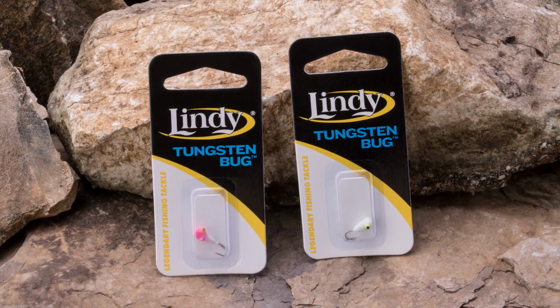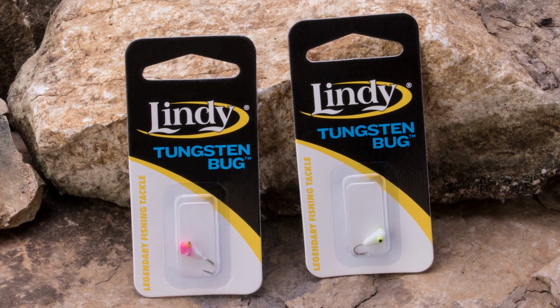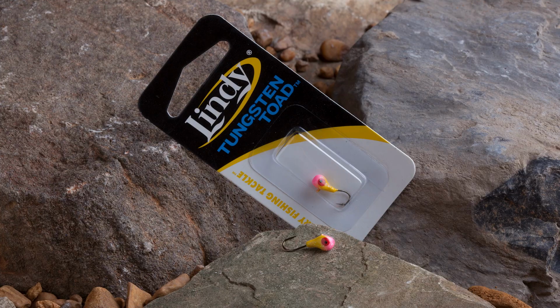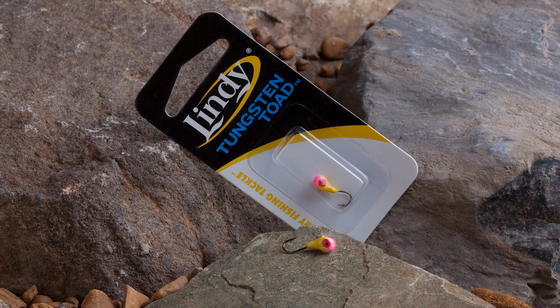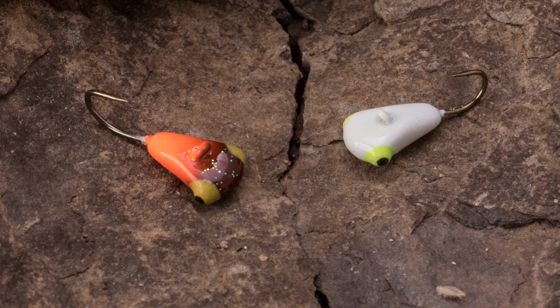Here's what I'm using. Lindy tungsten bug. Comes in a couple different sizes, size 12 and a 14. That's a hook size, okay? Here's the great thing about the bug. Little bit of a wider profile, okay? You've got the Lindy toad, and the tungsten toad is a little bit more round head, a little bit skinnier profile. The bug is a little bit wider profile.